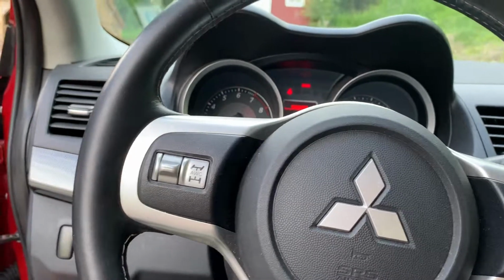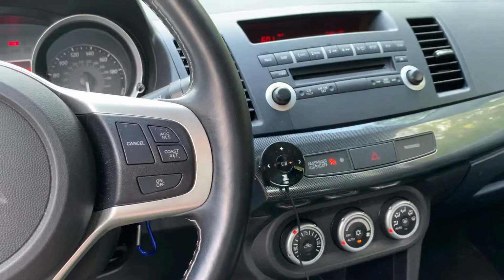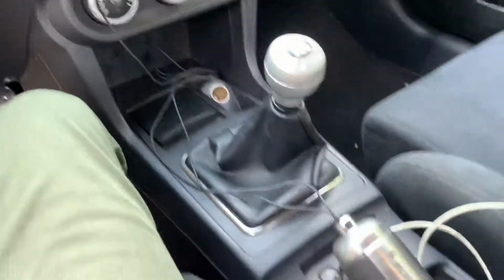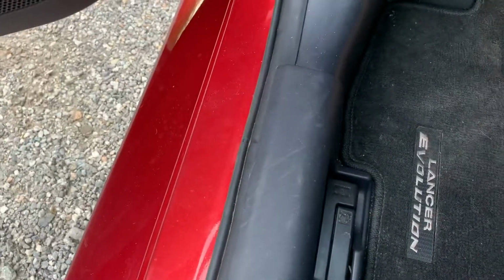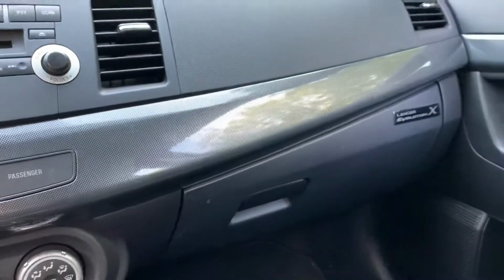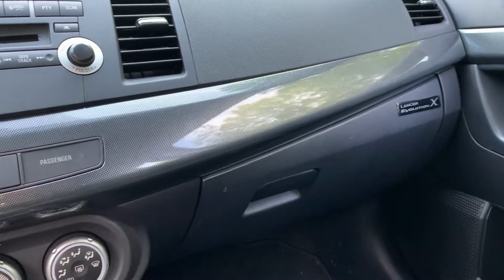Anyway, that's pretty much it. The car's in wonderful shape. Everything in the interior is like new. It drives like a new Evo 10 with an aggressive clutch. It's got the accessory shift knob and e-brake cover. It has the accessory floor mats that say Lancer Evolution on them, and a little Japanese-spec Lancer Evolution badge on the glove box too. Anyway, that's about it.